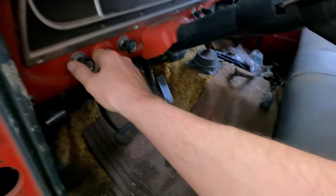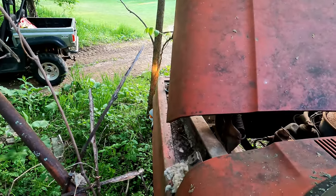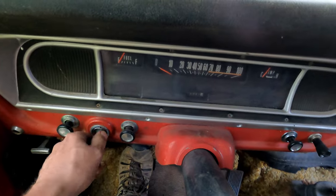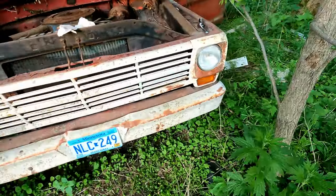Don't hold much. Oh, headlights. See down the tree? The clutch actually sounds like it's doing something, or feels like it's doing something. Dash lights. Oh, that's awesome. Boy, that just brought back some memories there, guys.